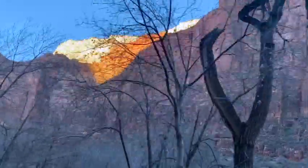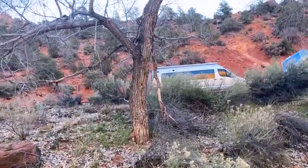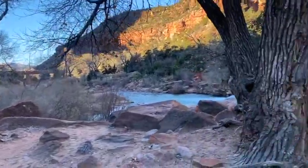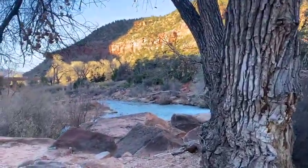Scenery is amazing. So we stopped at one of the little inlets to park and come see this. It's gorgeous.